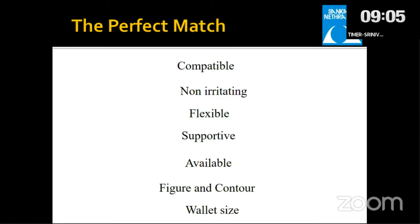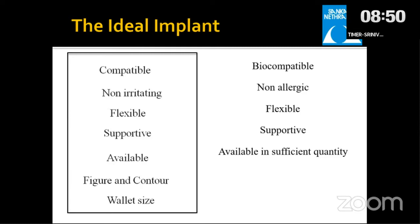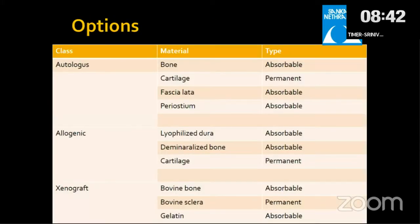And of course the wallet size also matters for some of us. So when we extrapolate these factors to our orbital implant, it should be biocompatible, non-allergic, flexible, and support the orbital contents very nicely, and the material should be available in sufficient quantity. It should be easy to contour, and yeah, it should be cost effective also. So we have a lot of options, and a lot of batteries of implants that we have come across, but only few of them are routinely used.